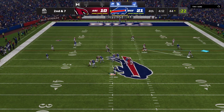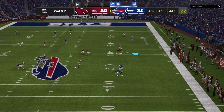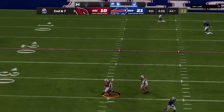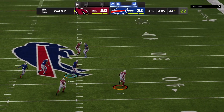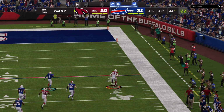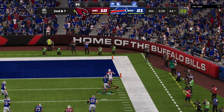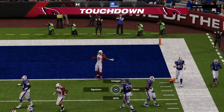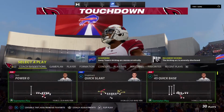To the air, Allen. Flushed out right. And intercepted. Maybe the turning point they need. Isaiah Simmons picking it off. Past the 20. And they will score. It's a pick 6 for the Cardinals touchdown.